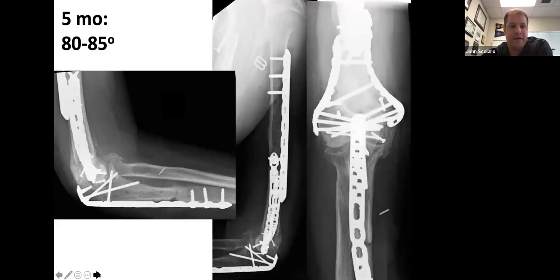And here she is at 5 months. Thankfully her fractures have healed, but now, 2 months after her manipulation, she essentially has an almost rigid elbow, just because of the amount of ectopic bone that she was starting to form.